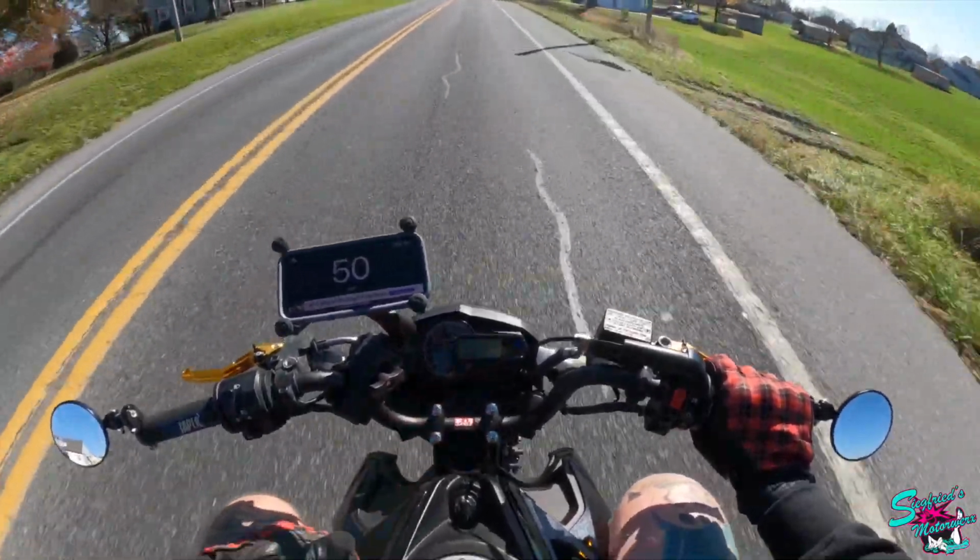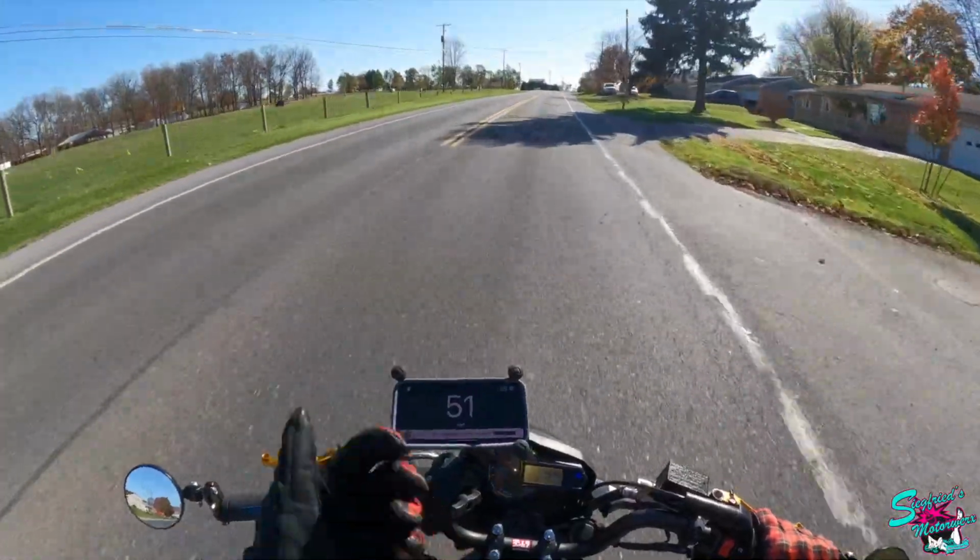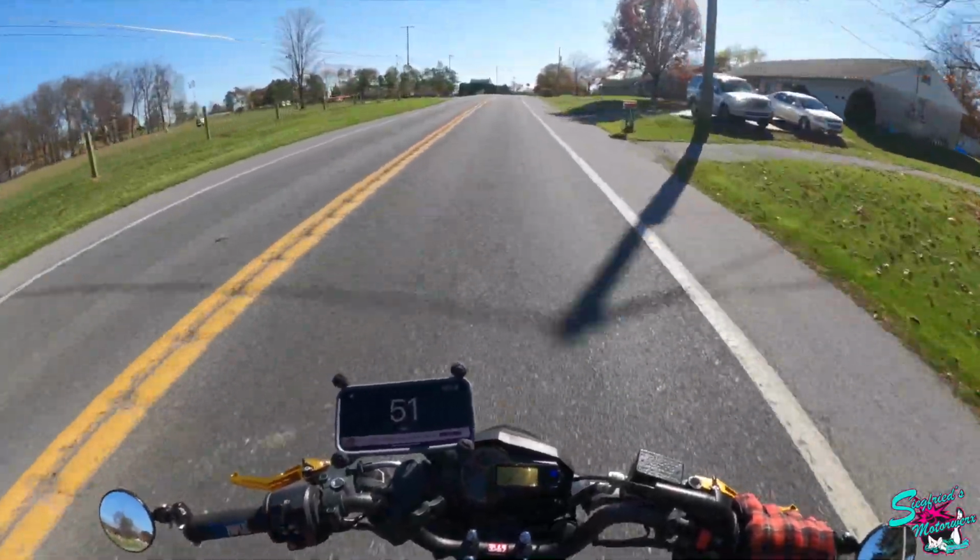This is a super jumpy speedometer out of the box. It's kind of crazy. What are you guys seeing on your Z125s or your Groms? Answer in the comment section.